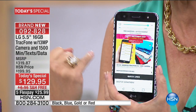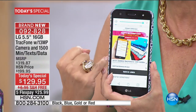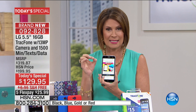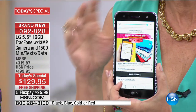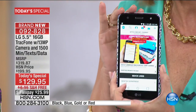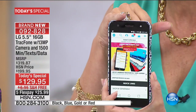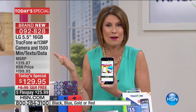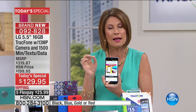But this is the most memory we've ever given you in a phone, 16 GB. This is the most minutes we've ever given you in a phone, 1,500 minutes, 1,500 texts, and not or, and 1.5 gigabytes of data, most we have ever given you. And then we're gonna give you the best camera we've ever been able to give you in a Tracfone, because this is a rear-facing camera that is 13 megapixels. 13 megapixels, think what you would pay for a camera that was 13 megapixels. It's 5 megapixels front-facing.